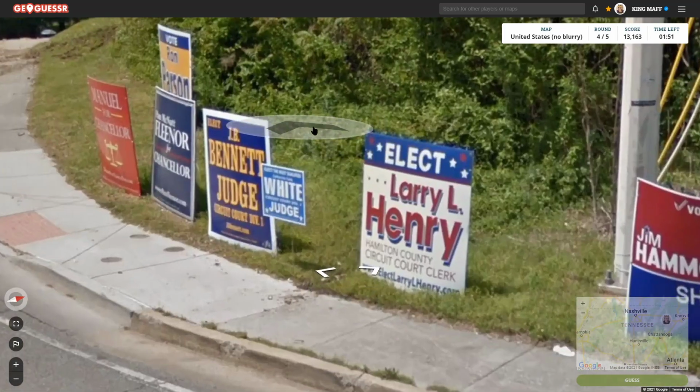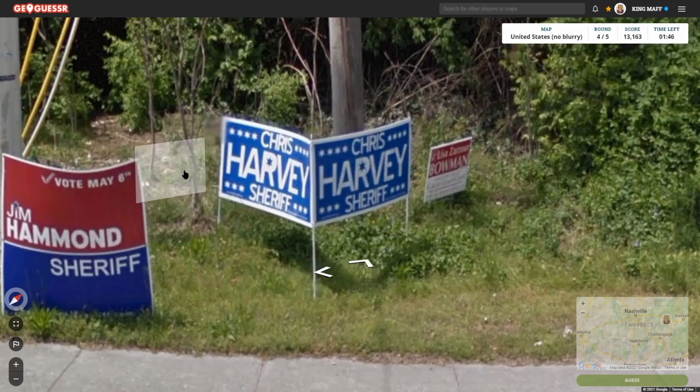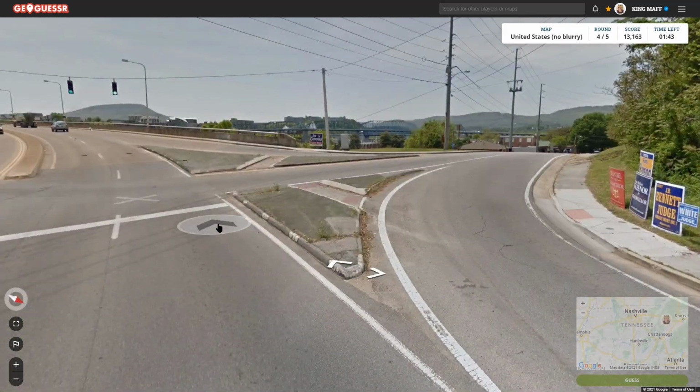Larry Henry for Hamilton Court, for Chancellor, Bennett, Judge, Jim Hammond for Sheriff, Chris Harvey for Sheriff.